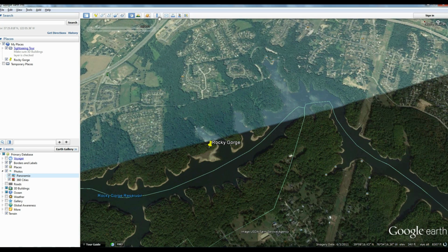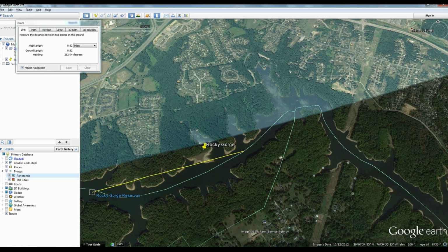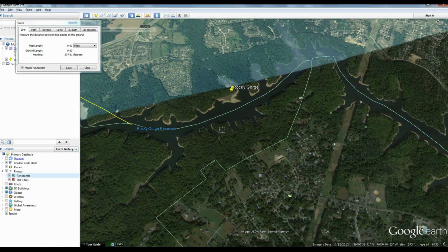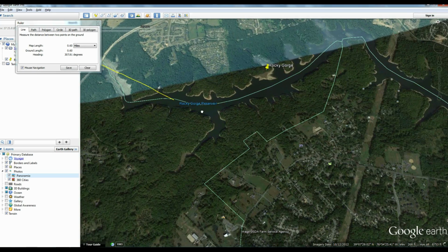Alright guys, now that we're back, I want to show you a few more features in here, specifically the ruler part. This is something that is really good for us kayakers, because we don't have boats that we can zip around in. So if I wanted to go from here all the way over to where the bridge is at, I can draw this line just by clicking, and that's almost a full mile just to this point, and then from this point over to the bridge, it's about 1.5 miles to get there. So if you know how long it takes you to paddle or pedal 1.5 miles, that's good, because that's going to factor into your game plan.